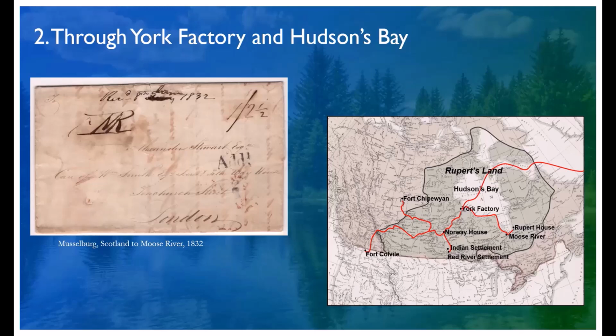So this one came from Scotland, the 1 shilling 2.5, plus the additional half penny for the mail road tax from Scotland, got it to London, and then it was bagged and routed to the Moose River settlement.